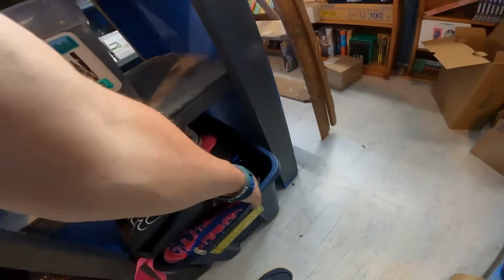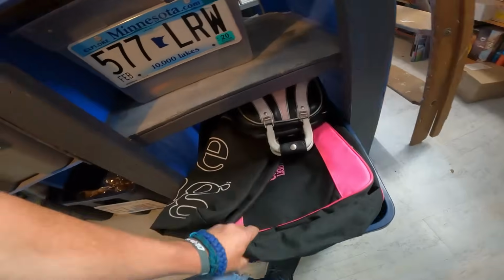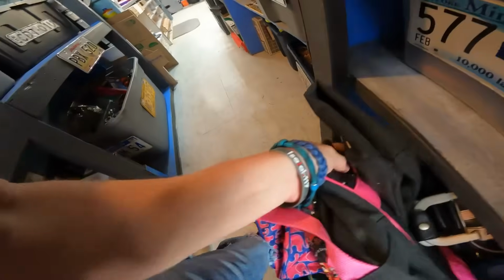It's a Coors Light bag. Like a cooler bag, I think. I think this is it. I love selling stuff like this. I know some people are like, why do you waste your time on it?